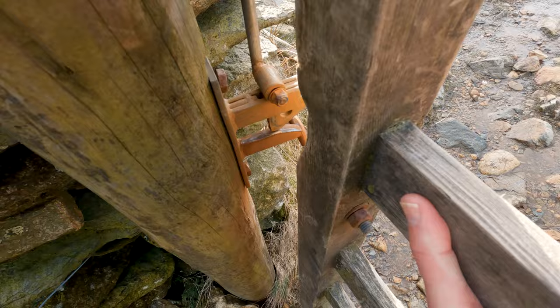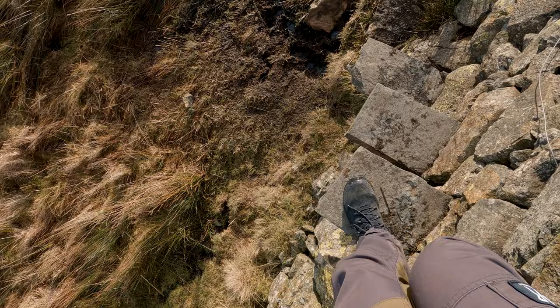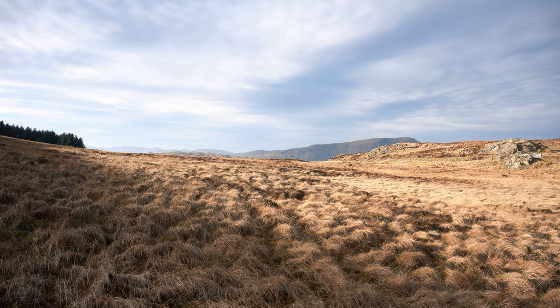As you probably guessed, I've never been up here. I don't think I ever will again. I'm saying that, but you know, three words: Great Mell Fell. Say no more. I love this light. That's quite beautiful. And back up I go.